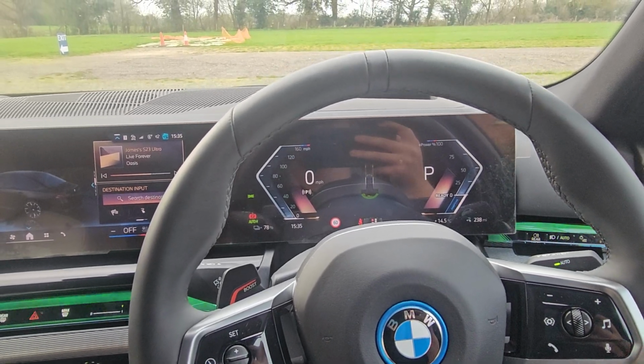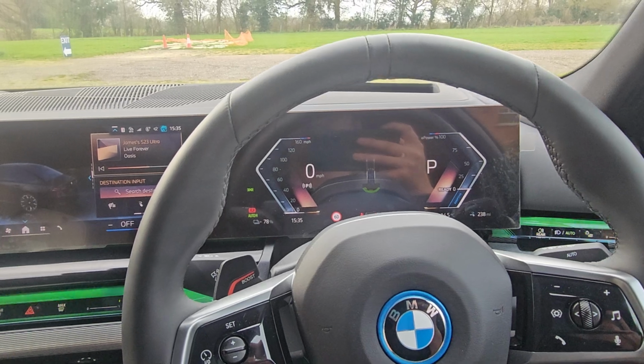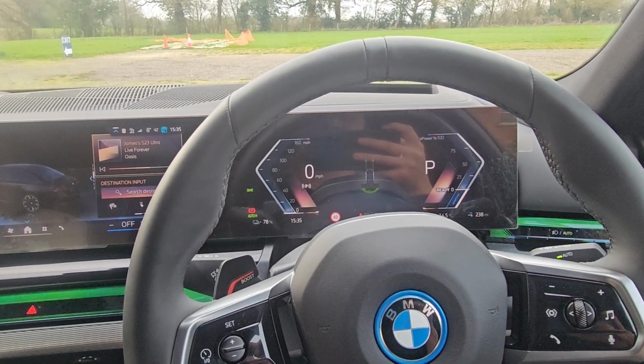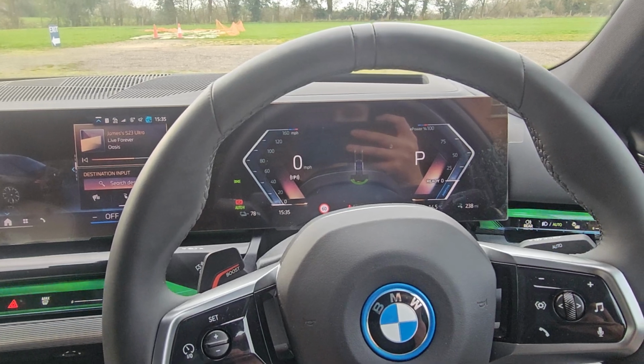On that note, I am going to demonstrate this on private land, so please do not try this at home guys. I am on private land, which also means I can film it in a way in which would not be legal on public roads.